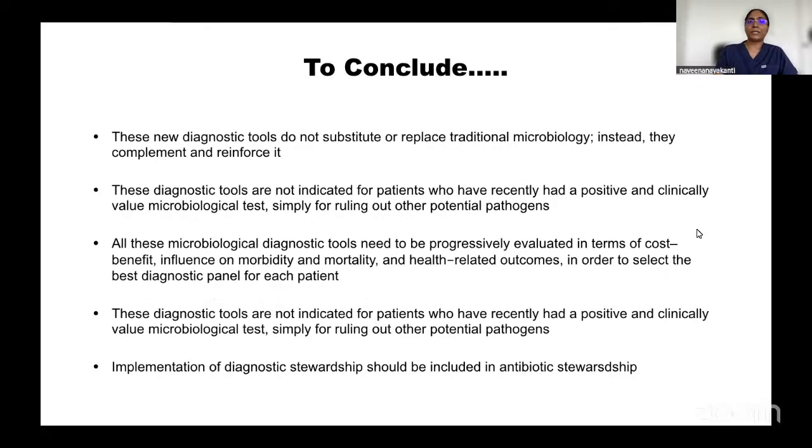To conclude, these diagnostic tools do not substitute or replace the traditional microbiology and the conventional methods that we use. Instead, they are only complementary and they reinforce them. These diagnostic tools are not indicated for patients who have recently had a positive or a clinically valuable microbiological test, simply for ruling out other potential pathogens.